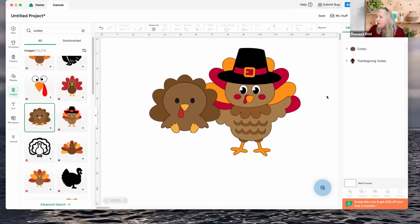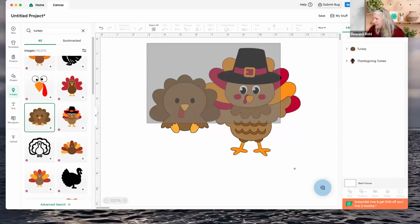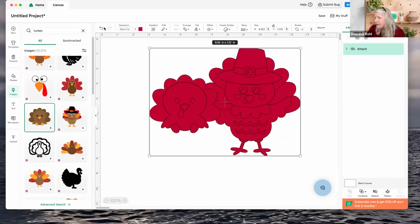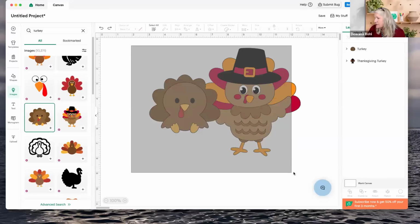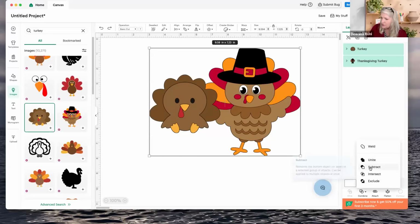Now when you hover over the layers panel, if I select my images here, a little toolbox will come up. Let me go back and select these images. If I hover over one of the tools in the layer panel, it'll come up with a little definition of what attach means and what it can do for you. Same thing with flatten. And when I go into combine, it will give you a definition of each one of these tools as well.